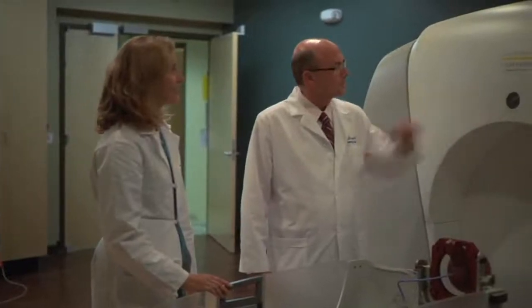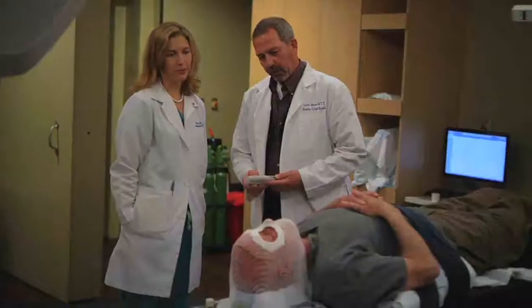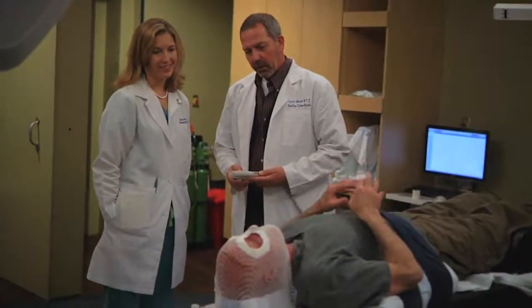The Swedish Radiosurgery Center is relatively unique because we have such experienced people here. And I think experience is really the key to success in radiosurgery. There are basically four components of the team: neurosurgeon, radiation oncologist, radiation physicist, and the nursing staff. They each have different roles, all related to providing the best treatment and the best care possible for the patient.